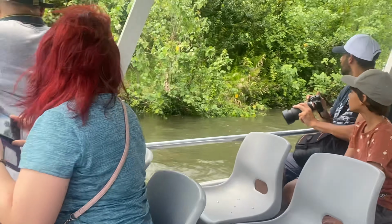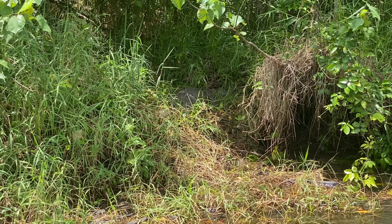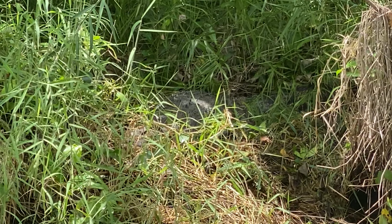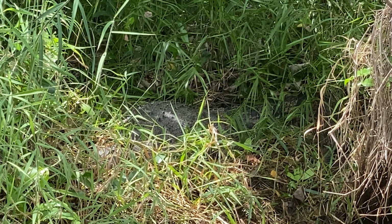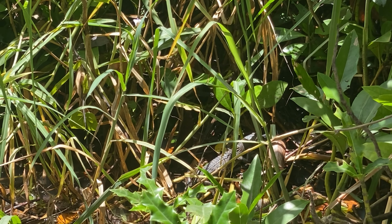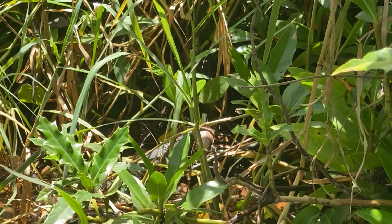There he is. Now this is a mature female, about 2.5 meters long. One of her babies. Why does she not get angry? What do you reckon? Yeah, it's cold.